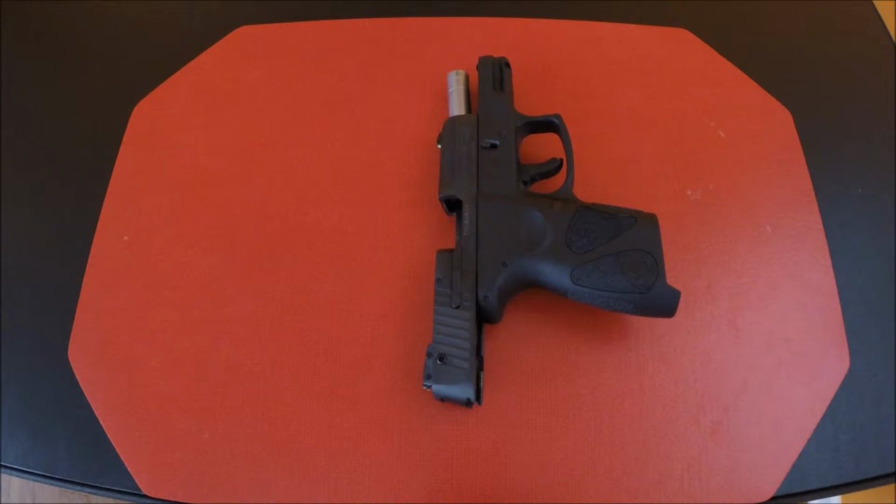All right, second. When you are handing a firearm to somebody, if it's a long gun, it's slightly different because you can use two hands. You can pick up the gun, make sure it's unloaded, and hand it to them while keeping it pointed in a safe direction, and they can accept it in the same manner.